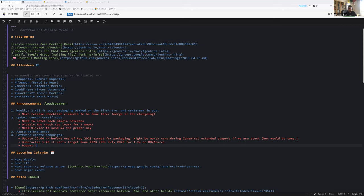I don't have a strong opinion. No objection from me. After Ubuntu 22 and before Kubernetes 1.25. The reason why I want to mention these high-level campaigns is because we haven't updated the Jenkins roadmap for the infrastructure in at least one year, and I want to update it. These kinds of elements will be really nicely placed in the infrastructure section of the big graphical roadmap. I will share the pull request and the link with you once it is done.